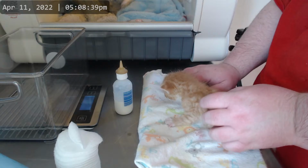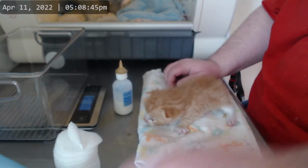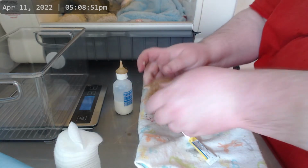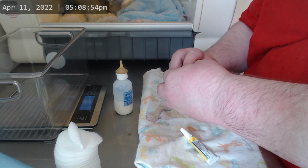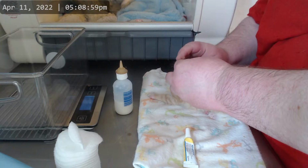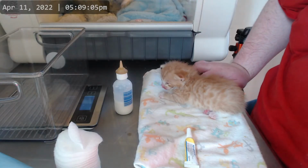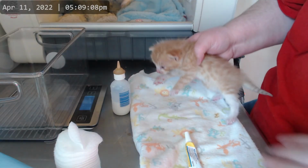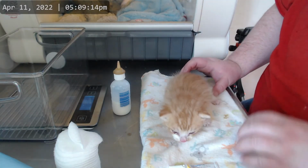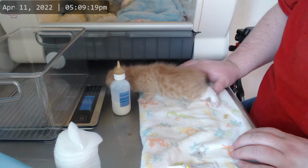All right. They're kind of dirty. They have some eye stuff going on, so I'm going to put some eye ointment in their eyes. They got cleaned up at the shelter, but I don't have any background on them. Of course, we often don't know what happens to their mom. Bigger than Indy. You're bigger than Indy. Yeah, they're not as tiny as I thought they'd be. So we're going to say 3 weeks old.